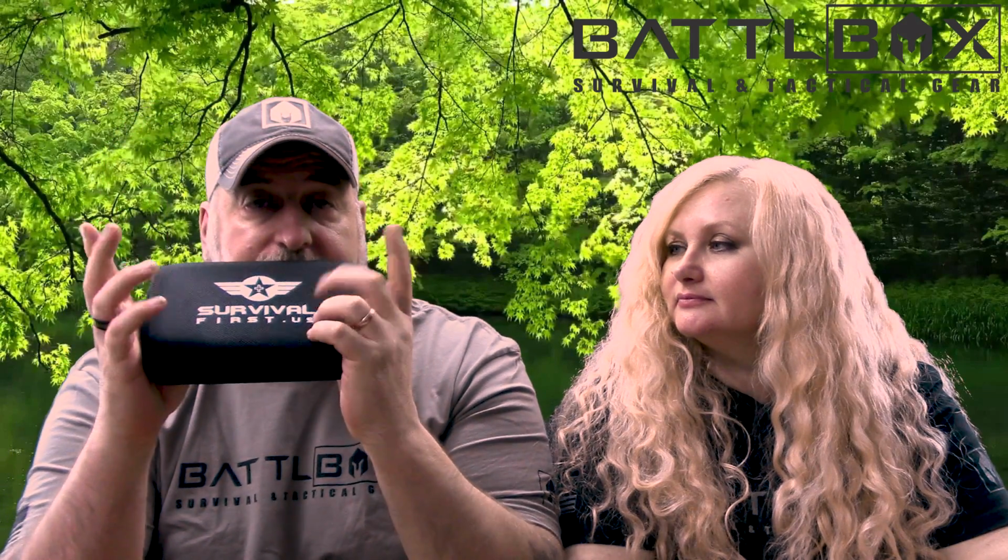First thing you notice is it's a nice hard case, which is always good because you can use it in your pack. I like kits that are put together so when you grab it, you have everything you're looking for in one kit. This is the kit. It does come with a flashlight. Also, thank you for the batteries.